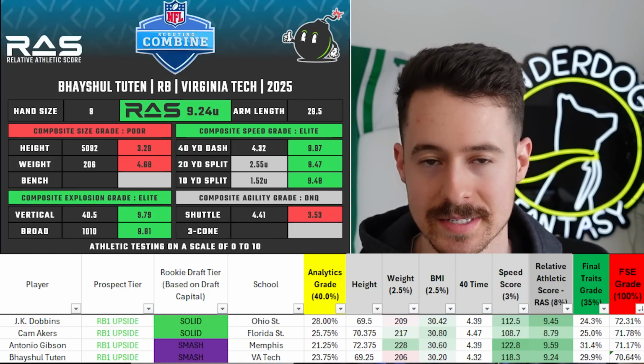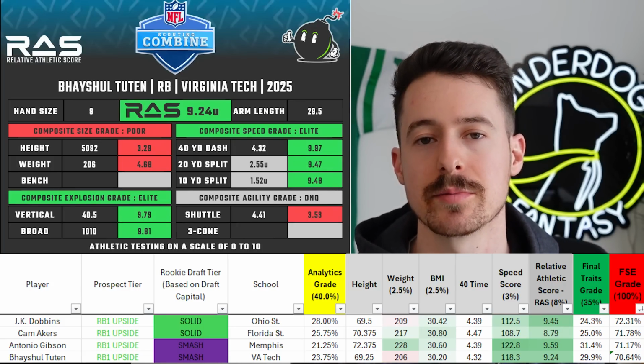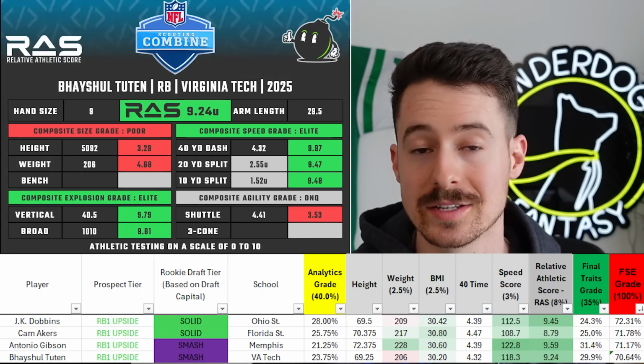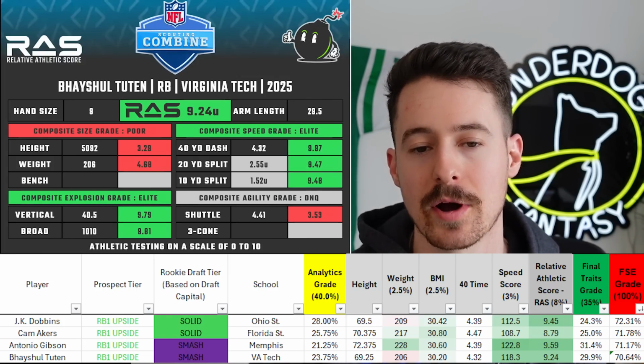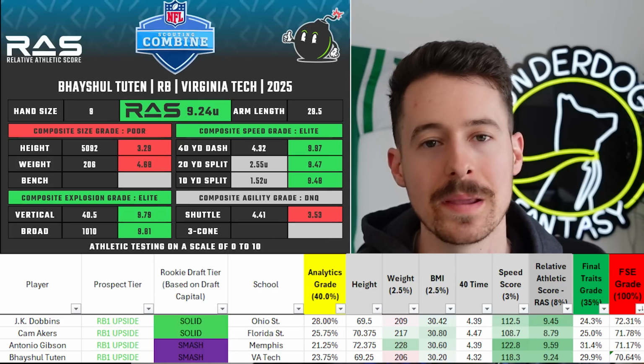So he showcased his speed in the field drills. He was able to showcase what he was able to do there. I talked about it on tape in that video last week where I said he was the biggest sleeper running back prospect in the class. Well, people aren't asleep anymore.